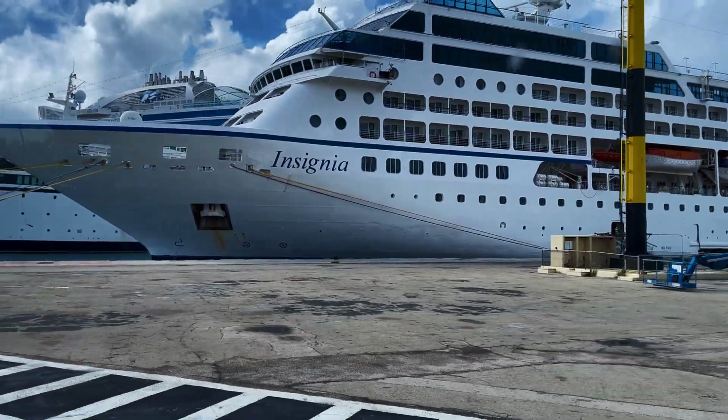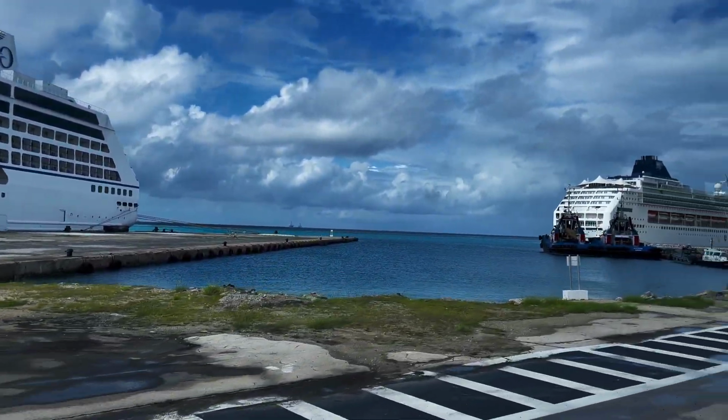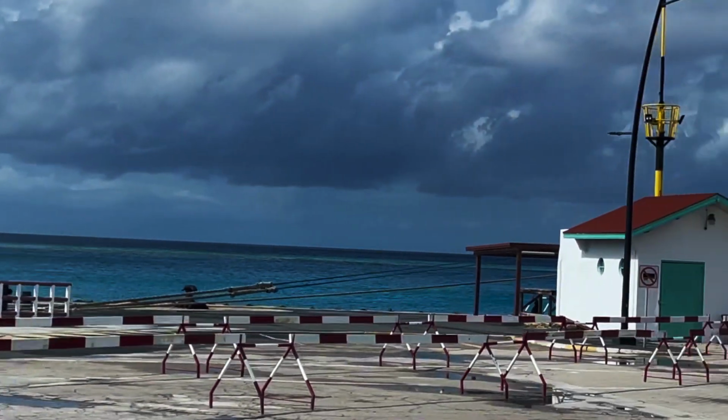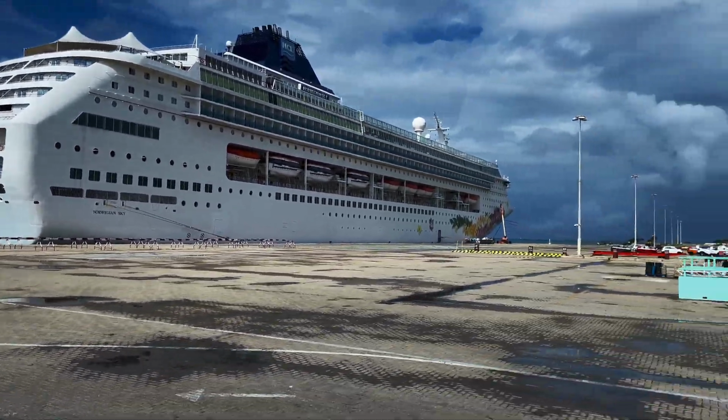There were a lot of ships in port this time. There was an Oceania ship, I think it was Insignia was what it was called. There was the Free Winds. And then NCL Sky, Norwegian Sky, was here as well.